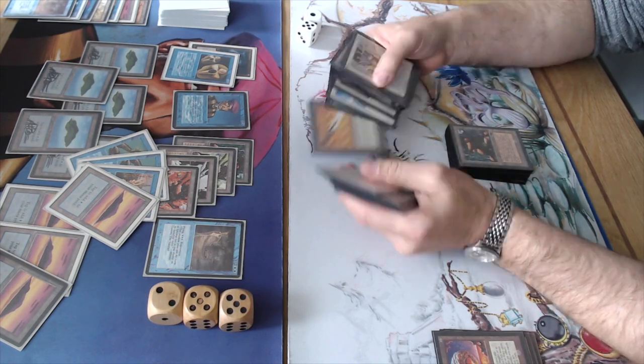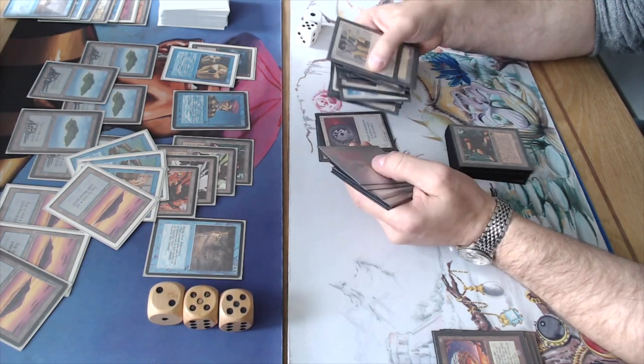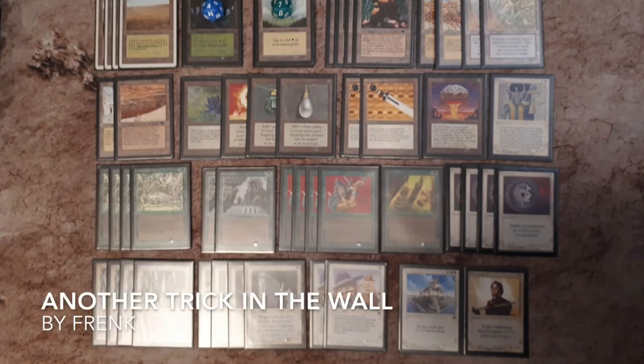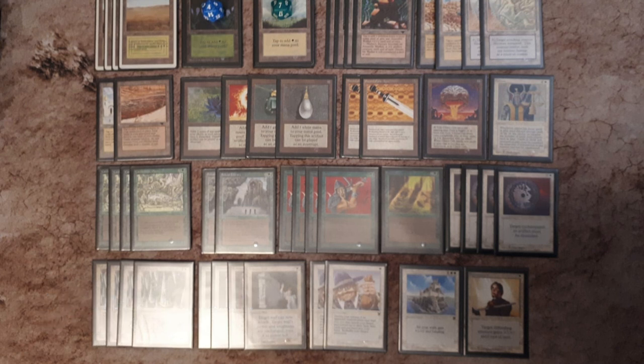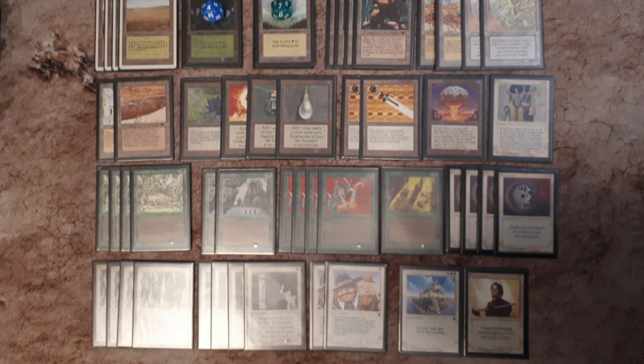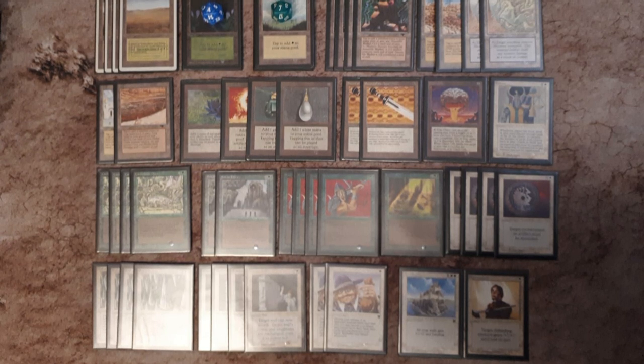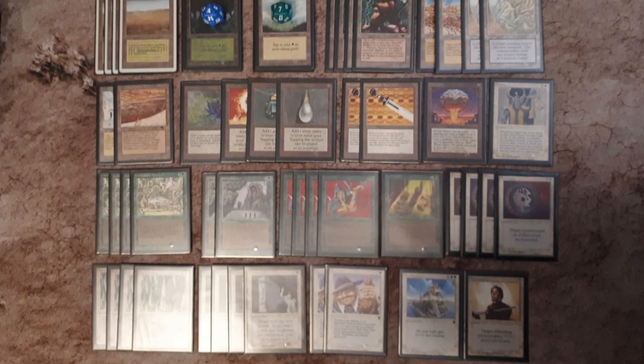Thank you for bringing this beautiful, beautiful deck to the table. It's really inspiring to see what you've done with the wall deck. Here we can see your deck list again. And yeah, really, really cool, man. And I really love it when people use the best cards in the game to try to make a card like Animate Wall work. I think that's just fantastic.